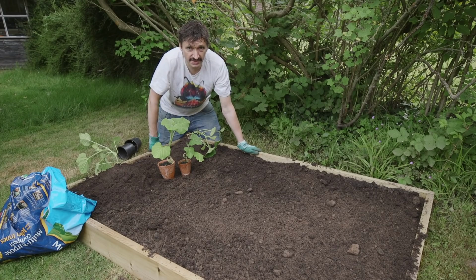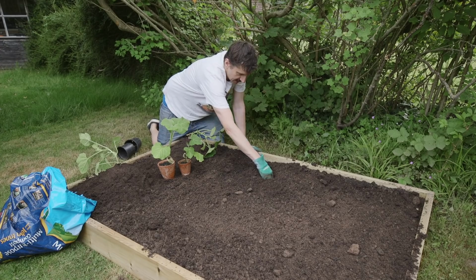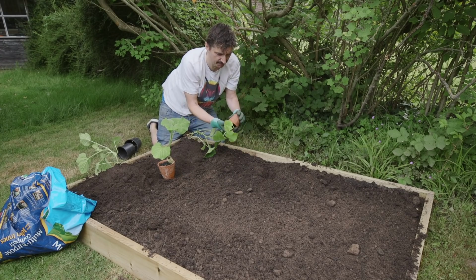Butternut squash now, and I think they need a lot of space, a bit like the pumpkins, so I'm going to put them about here. I think these all might be too close together, but I'm not wasting an entire raised bed on a couple of squash.